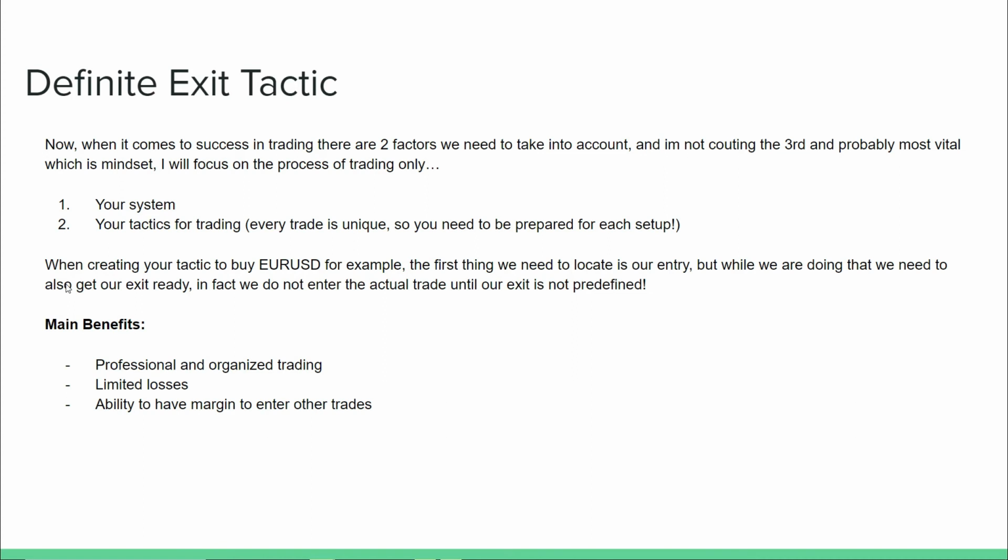The second thing is you have limited losses. You control your loss by knowing where you're going to get out, because essentially your trades should be ending in one of four ways: big win, small win, break even, small loss, right? So, having a tactic for exit on every single trade will help with that.